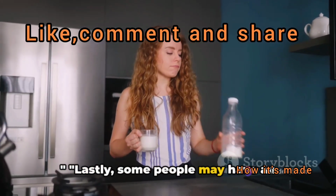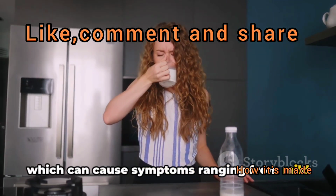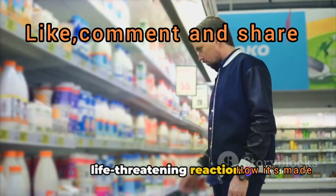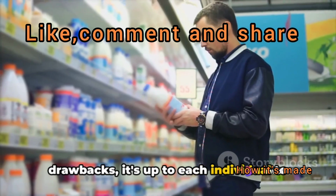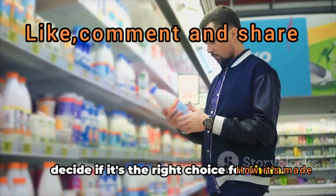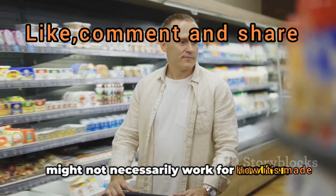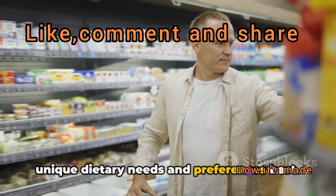Lastly, some people may have an allergy to the proteins found in milk, which can cause symptoms ranging from mild to severe, including anaphylaxis, a life-threatening reaction. While peak milk has its benefits and drawbacks, it's up to each individual to decide if it's the right choice for them. After all, what works for one person might not necessarily work for another. It's all about finding what fits your unique dietary needs and preferences best.